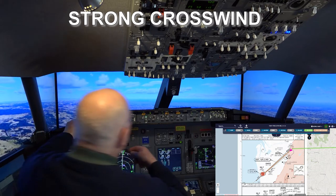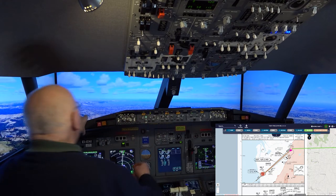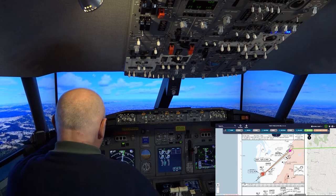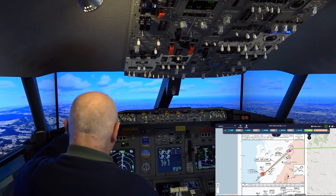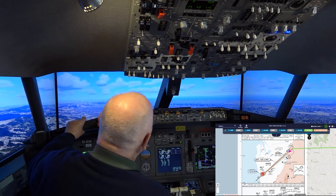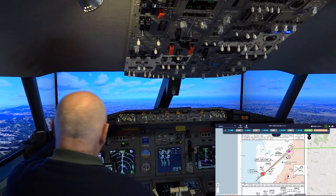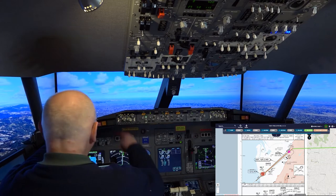Difficulties seeing the runway from this angle, because we're flying sideways. It's an 8-knot crosswind.